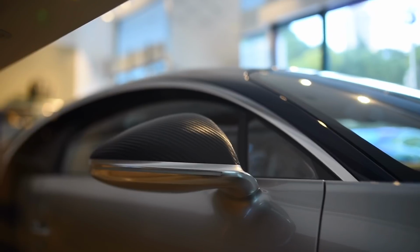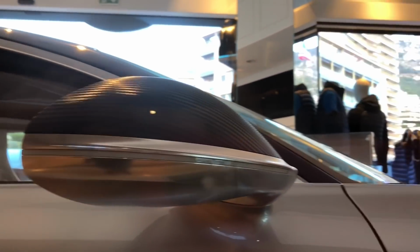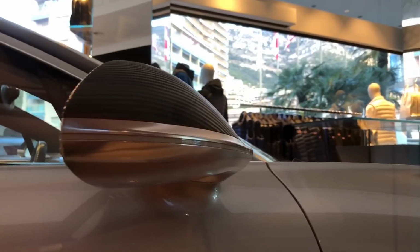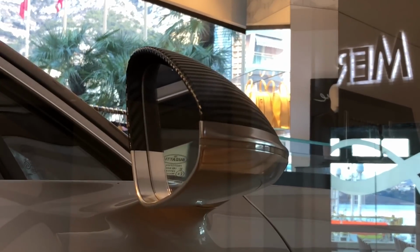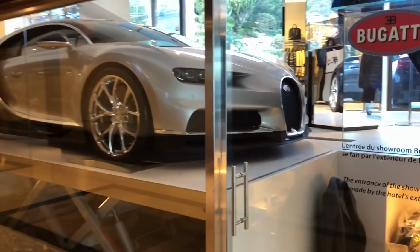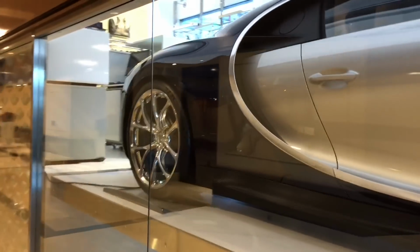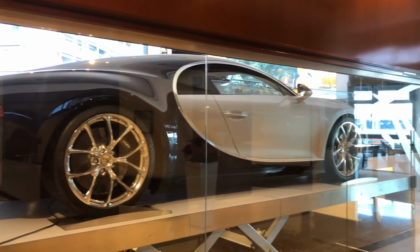If this was real carbon on a Bugatti Chiron, the weave here would all be straight, it wouldn't curve around the mirror. They go to the trouble to make sure that it's all level, even when going around a corner. But as you can see, they haven't done that here. That's the fake Chiron in Monaco. Let me know what you think. Would you have fallen for it? It would still be awesome to have in your living room or on your driveway just to trick your neighbours. But it is missing a crucial element, which is the 1500 horsepower quad turbocharged W16. Still fascinating to see.